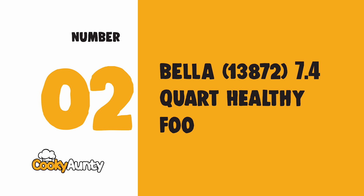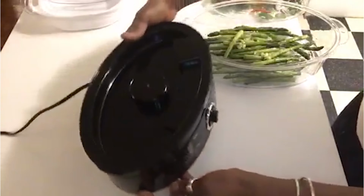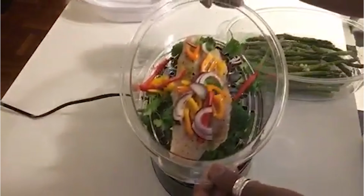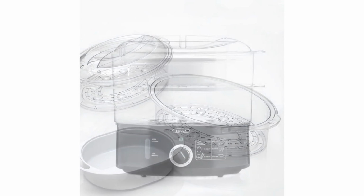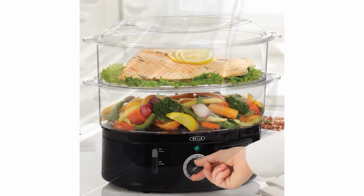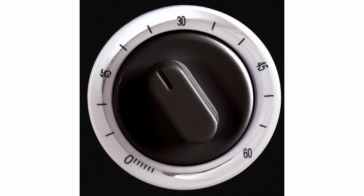Number 2. Bella 13872 7.4 Quart Healthy Food Steamer. With 7.4 quarts of cooking capacity, and two separate steaming containers, you can cook a full meal with sides with one simple turn of a switch. All you need, a two-tier design allows you to cook multiple items at once for quick and easy meal preparation. Simply set the timer, and watch it work.